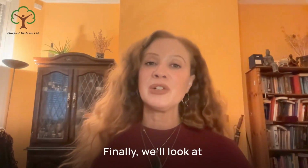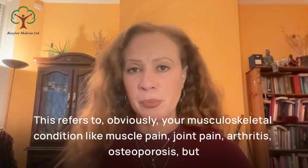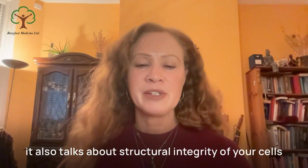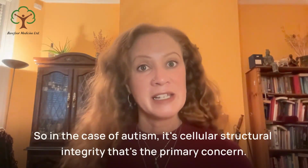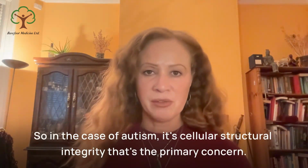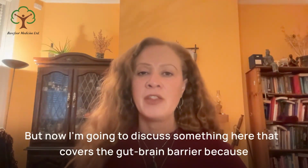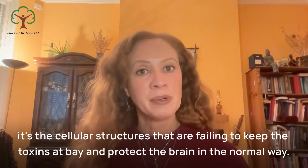Okay, finally, we'll look at structural integrity. This refers to obviously your musculoskeletal condition like muscle pain, joint pain, arthritis, osteoporosis, but it also talks about structural integrity of your cells and the physical structures inside your body. So, in the case of autism, it's cellular structural integrity that's the primary concern. Mitochondrial dysfunction is very, very common, as we discussed in the section about energy. But now I'm going to discuss something here that covers the gut-brain barrier because it's the cellular structures that are failing to keep the toxins at bay and protect the brain in the normal way.